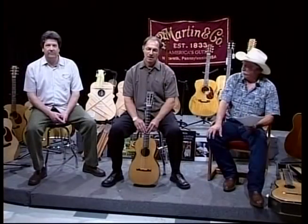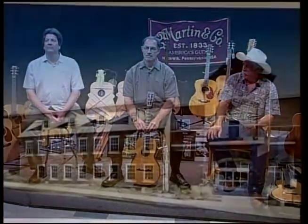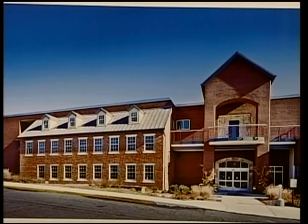What does the new one look like? Have we got a shot of that? Didn't you start a museum? What we're looking at here is a new addition to the facility, about 18,000 square feet. It's a visitor center. The brick portion that you see on the left-hand side of the screen is a facsimile of the old factory, the old building. Very cool, with all the windows, because we didn't have lights in those days. And in that is our new museum.